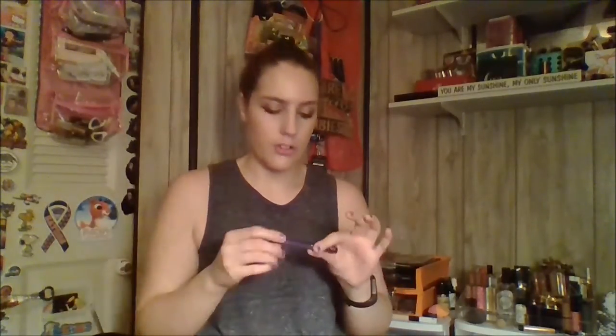This one is in the shade Ecstasy, and it is a bright purple. These are from Urban Decay, if you don't know. They have the brush tip applicator. It's a very fine line though, so you can get a nice sharp wing to your look. And then I have this shade Retrograde, which is a darker purple. So you can see the two side by side, and they're very pretty.